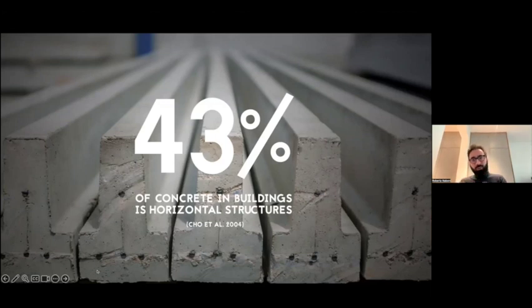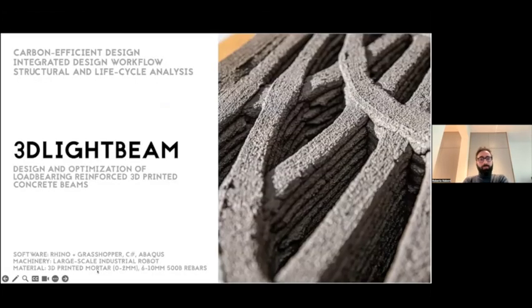I'm going now to show you a couple of the projects that we've been doing over the last years, and then we can take questions about it. So we started a couple of years ago working with this idea of the 3D light beam. Essentially, the idea that we could use 3D concrete printing to make load-bearing horizontal structures, so structures that work in bending and therefore nearly without the need of dealing with reinforcements as well.